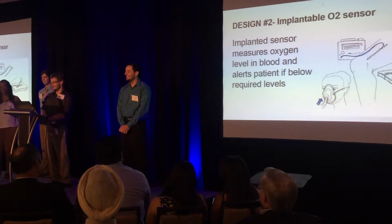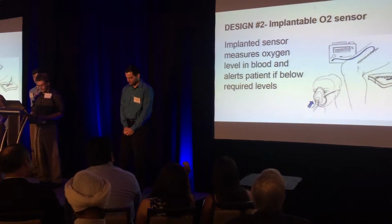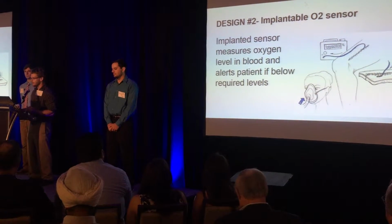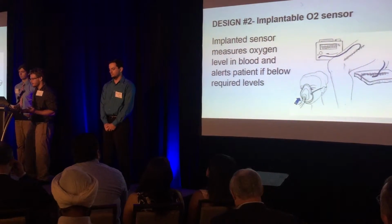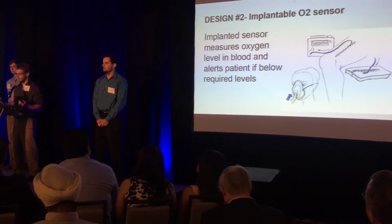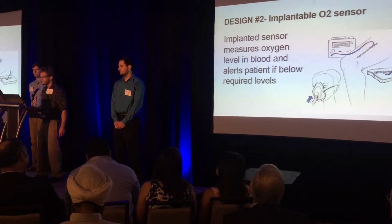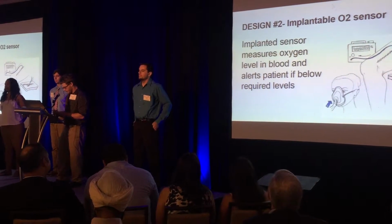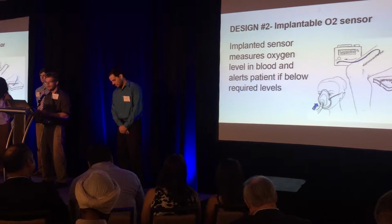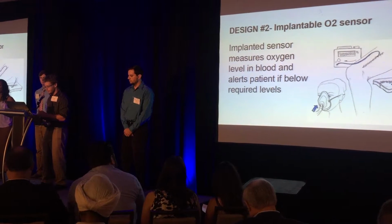So anyway, our second design utilizes an implantable O2 sensor. Before I begin, I want to make note that oxygen is present in many tissues within the body and is required for healing any kind of damage afflicting the tissues. Because of oxygen expenditure from cells that are using up this oxygen, there may be a lack of ideal oxygen levels, which could lead to wound complications such as wound dehiscence.